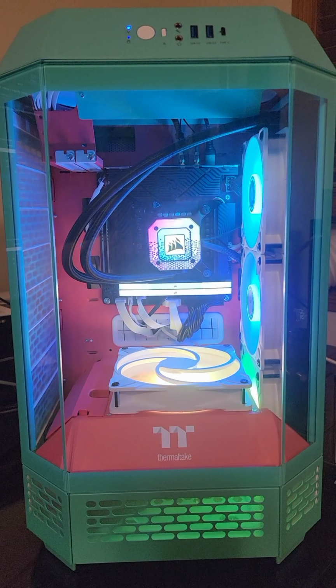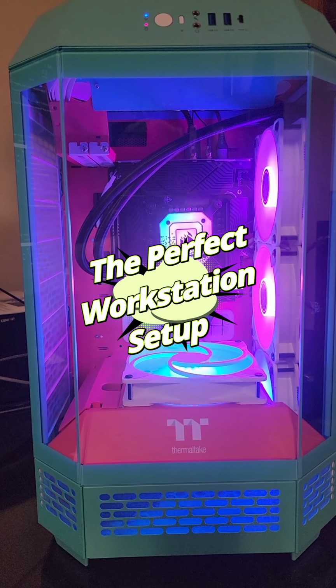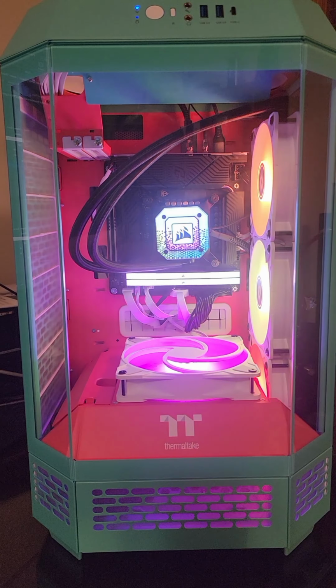We're going to let the AIO do its job. And if I do need to change it in the future, I'll be sure to let you guys know. But right now, success, job done.